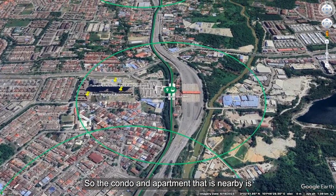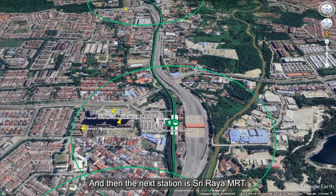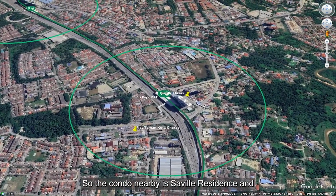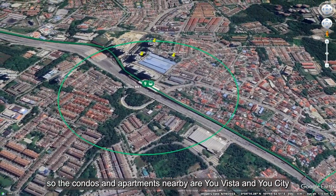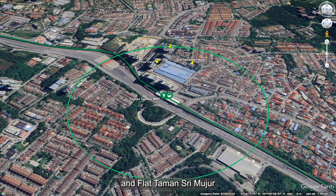The condos and apartments nearby are Taman Cheras Perdana Ria Apartment, Cheras Perdana Apartment 2 and Netizen Condo. Then the next station is Sri Raya MRT. The condos nearby are Seville Residence and Flat Taman Kota Cheras. And then the next station is Taman Suntex MRT. The condos and apartments nearby are U Vista, U City and Flat Taman Sri Mojo.